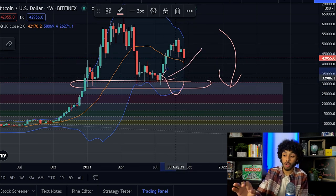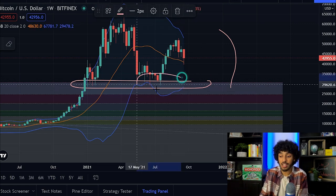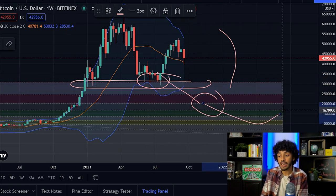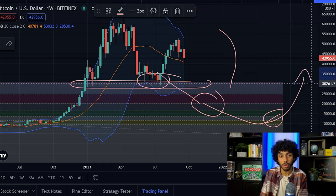So if I'm wrong and that level fails, there's a good chance we may come back up, retest it as resistance, and I can use that as my exit. Or if I really just have that long-term faith, I can use this as a dollar cost average opportunity. So even if the price does keep going down, I can find these fantastic levels of support, anticipating that one of them will hold and then send us back into our next bull market.